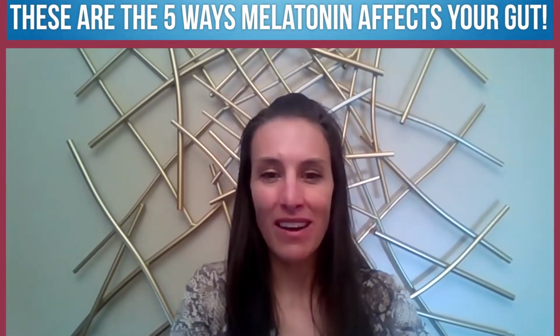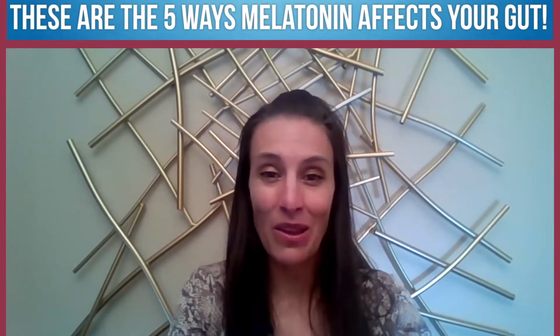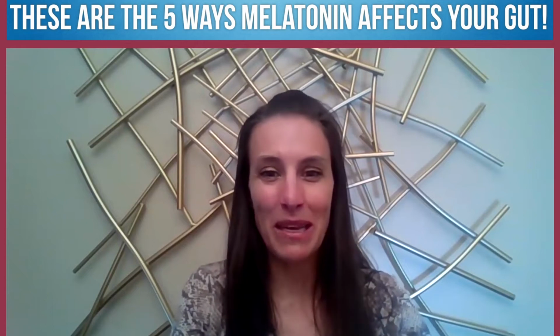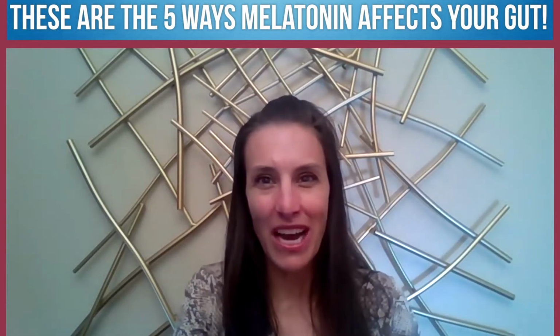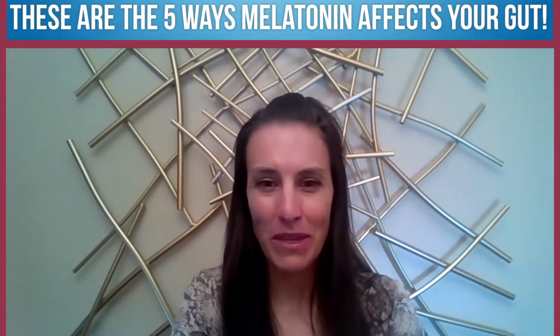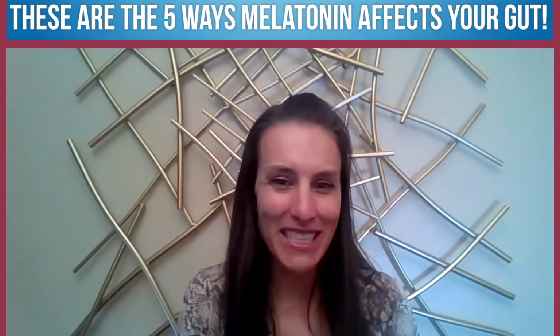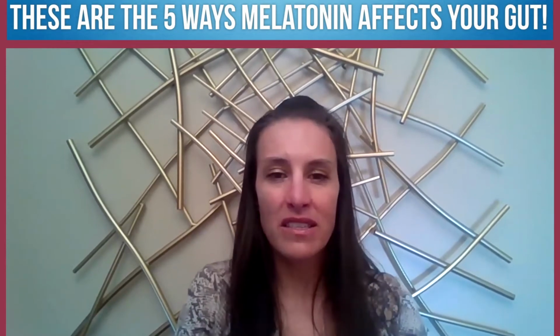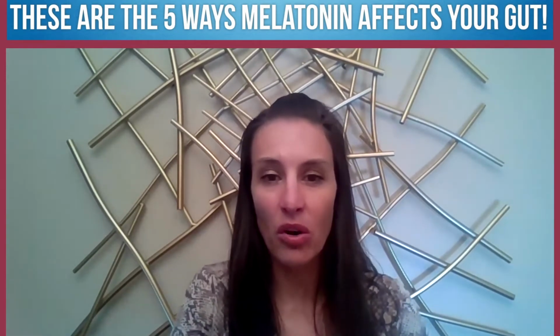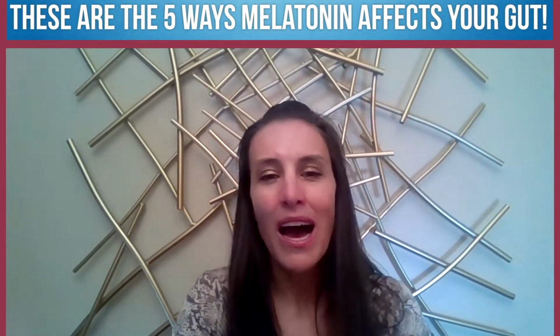Basically, this helps us not have a leaky gut and keep things where they need to be, our good bacteria where it needs to be, and maybe our bad bacteria in check. So this is kind of the difference between somebody, you do a stool test on them and suddenly they have a parasite and they're like, I don't have any symptoms of a parasite, to somebody that's like, oh my goodness, I have all these symptoms of a parasite. I'm having all these gastrointestinal issues.